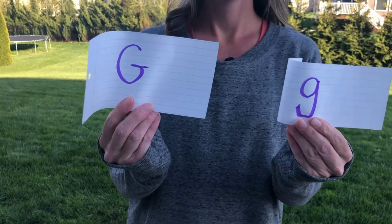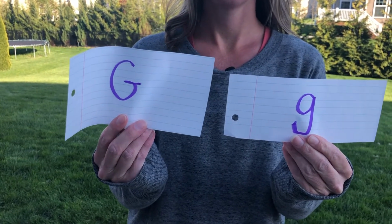So for today's movement activity to connect with word work, you're going to be making your own breadcrumbs out of crumpled pieces of paper, and then you're going to be hunting for them and bringing them home. Now, before I show you the actual activity, I'd like to tell you your options for what you can write on your breadcrumbs. So first, you could just write upper and lowercase letters to match. You could think of sight words that you've worked on recently and write your sight words.